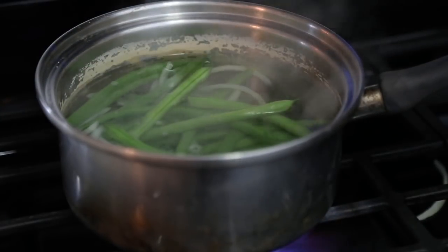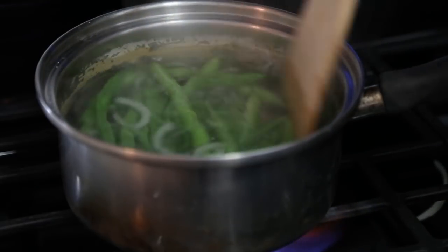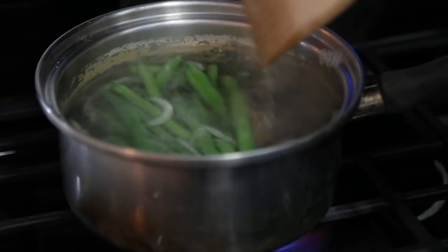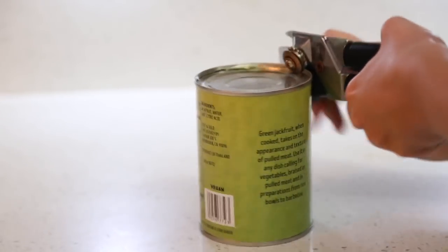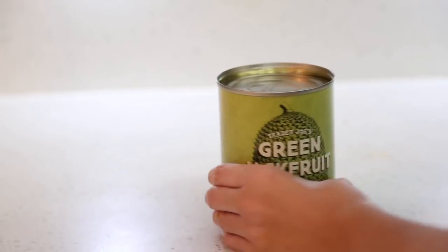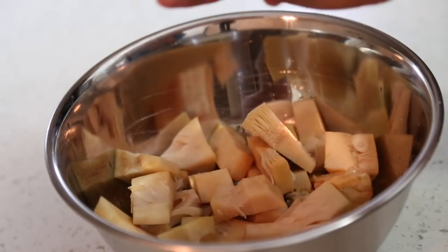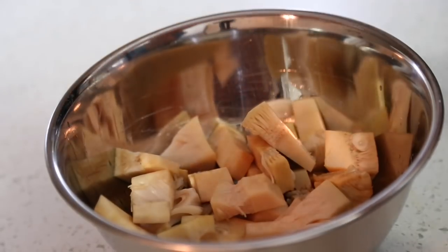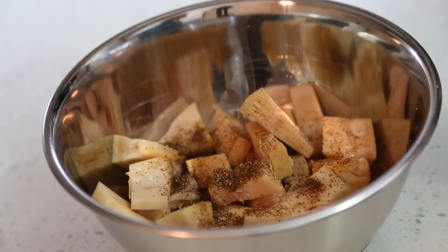I'm making some green beans. There are also some chopped up onions in there, and ignore how stained my pots and pans are. They're sad, I need to replace them, I know. But now I'm gonna make some vegan pulled pork, which is clearly not pork at all. It is made out of green jackfruit, P.S. This whole dinner is actually vegetarian. To season, I am adding some salt, some chili powder, and also some garlic powder.